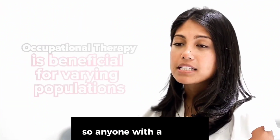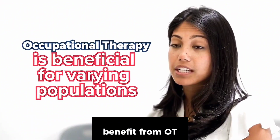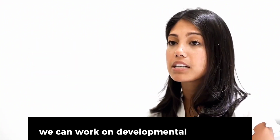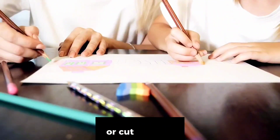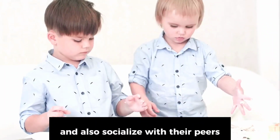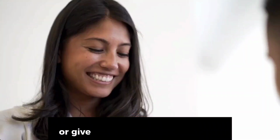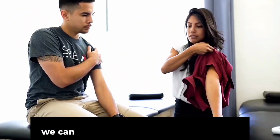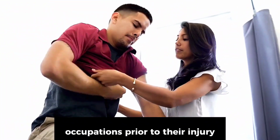So anyone with a mental, physical, or developmental impairment can benefit from OT. So in our pediatric population, we can work on developmental milestones. We can help kids learn how to hold a pencil or cut or write and also socialize with their peers. With our older adults, we can help adapt their environment or give them adaptive equipment so that they're independent as possible. And in our orthopedic population, we can help them return back to their occupations prior to their injury.